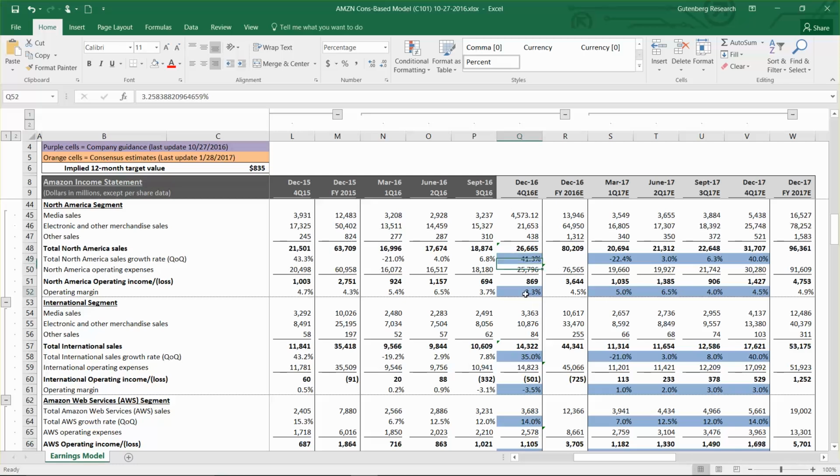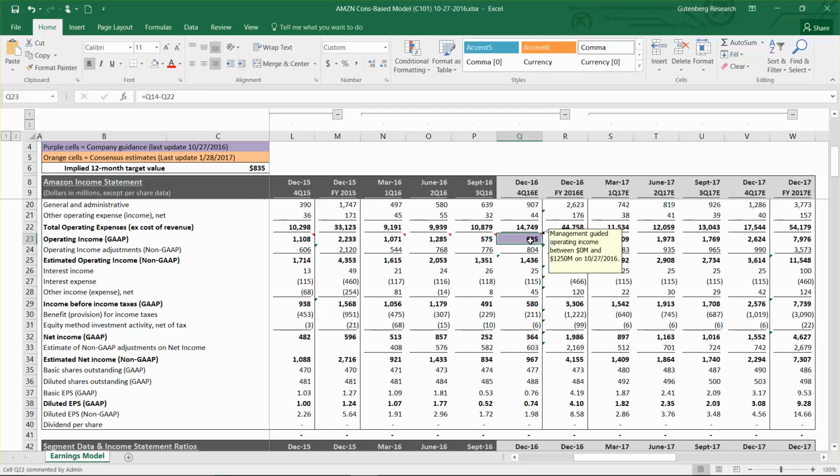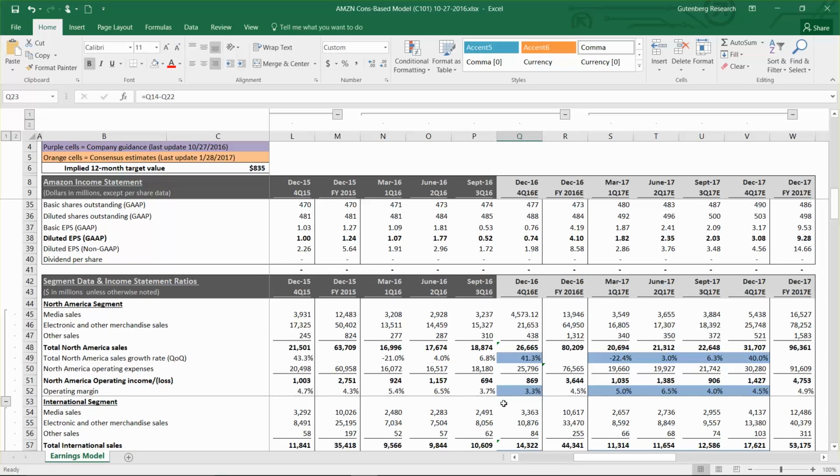And then for operating margin, I have this coming down in the December quarter. So we're basically recognizing the fact that management will probably just finish up with some additional fulfillment center costs in the fourth quarter. But this is really to get back to the midpoint of management's guided range. So if they hit the high end of the target at 1.25 billion operating margin, then chances are the North America operating margin would be much greater. So that's kind of the variability there.